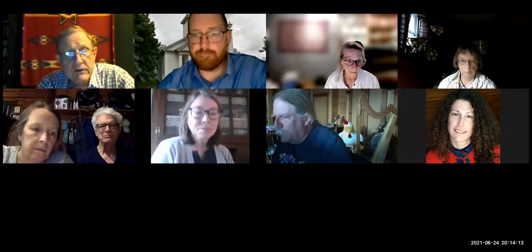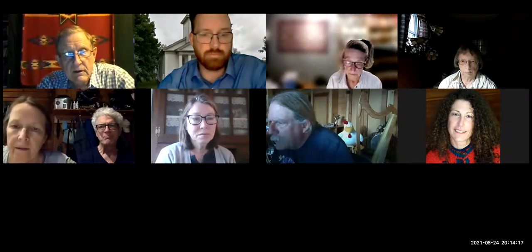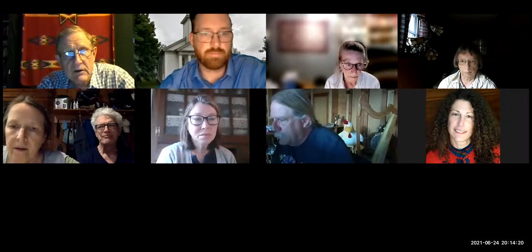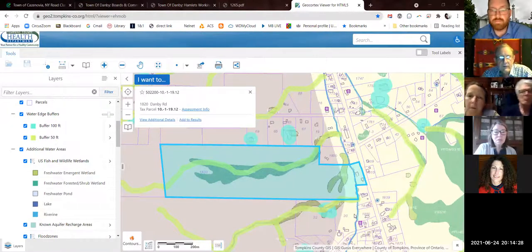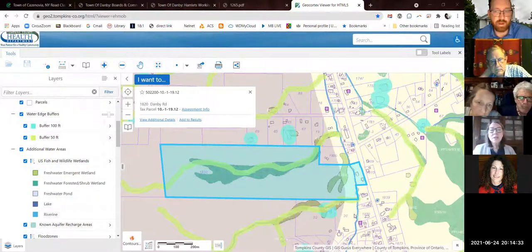Well, the reality is that there hasn't been a whole lot of single family housing construction, period, much of anywhere in the county because of the economics of the market, where existing houses are worth more than new ones. Yeah. There you can see there's definitely a fair amount of wetlands.